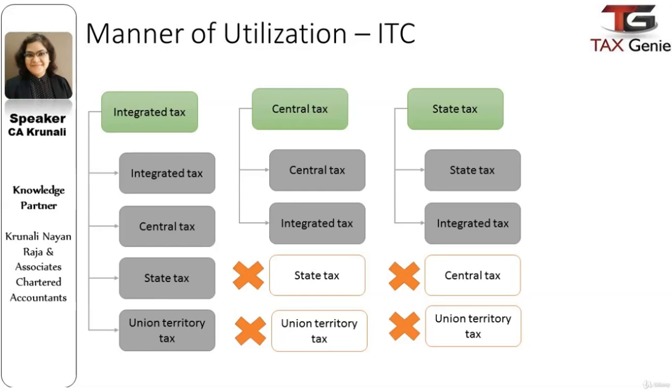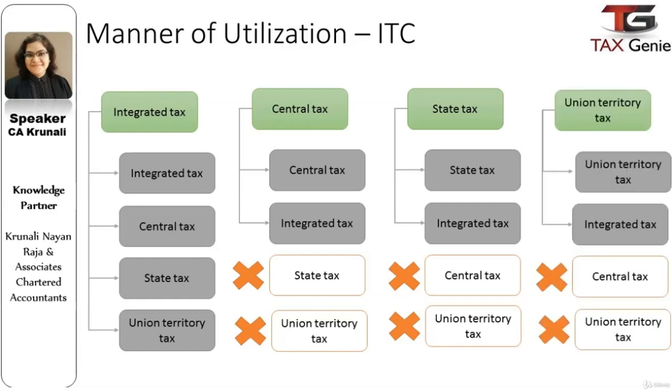Similarly, State Goods and Services Tax is allowed to be set off only against State Goods and Services Tax and Integrated Goods and Services Tax. It is not allowed to be set off against the Central Goods and Services Tax and the Union Territory Goods and Services Tax. And finally, Union Territory Goods and Services Tax is also allowed only against Union Territory Goods and Services Tax and Integrated Goods and Services Tax. It is not allowed to be set off against Central Goods and Services Tax and State Goods and Services Tax. This means that cross set off between State GST, Central GST and UT GST is not allowed. However, set off between State GST and Integrated GST, Central GST and Integrated GST, and Union Territory GST and Integrated GST is allowed.